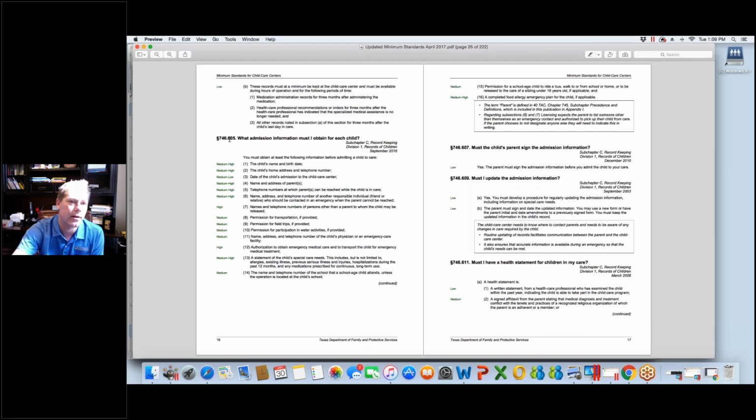Let's go on over to page 16 right now, and let's go to 746-605. What admissions information must I obtain for each child? This is what we typically call our enrollment form or registration form, whatever you call it in your world. All of this information must be obtained. This is where we talked about in the other webinar, all information must be filled out. Don't leave anything blank, and tell the parent there are no not applicables. Everything is applicable to you.